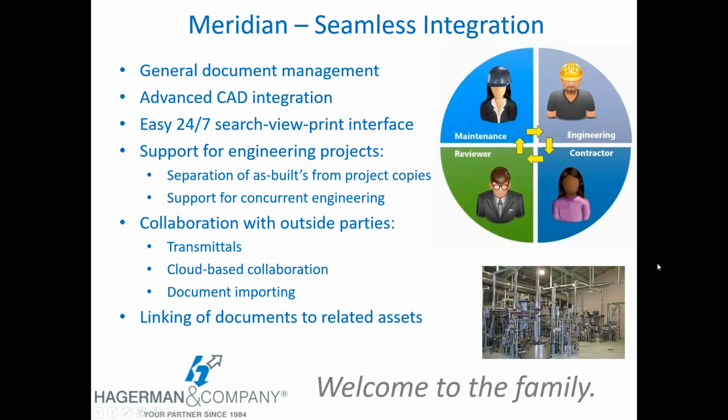Now back to our PowerPoint. So with Meridian, one of its keys is seamless integration across a wide variety of needs and applications within the plant and facilities environment.